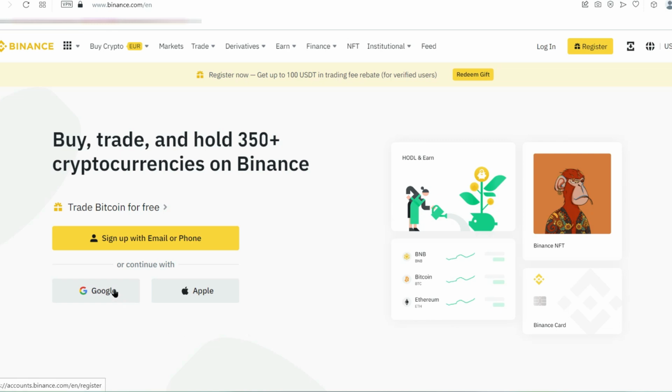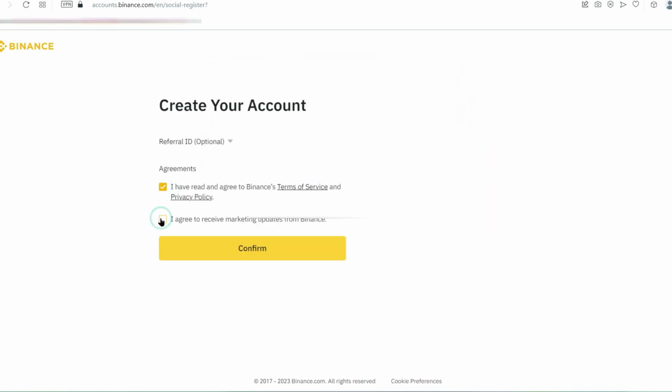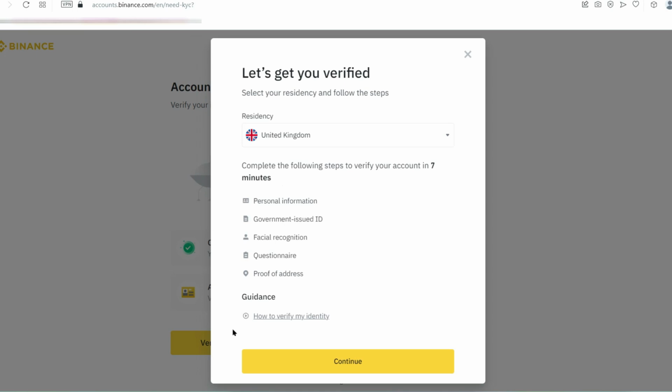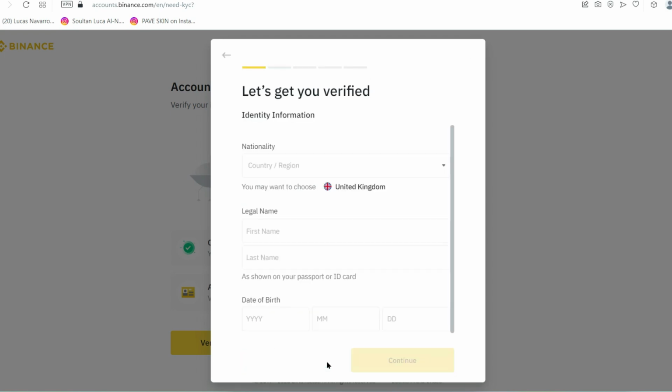Annie can sign in with Google. She's going to agree to the terms and conditions. And now, before it will let her go any further, she has to verify her account. And she's going to have to provide personal information, including her government-issued ID, and go through a facial recognition procedure. And this is why, with some of the crypto scams, the scammers try to get their victims to set up accounts with legitimate trading websites. Legitimate websites require the accounts to be verified, something that of course the scammers can't do.